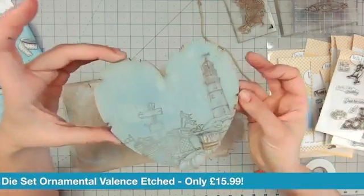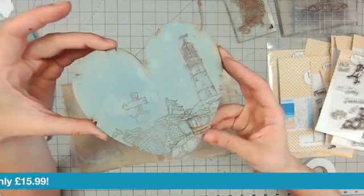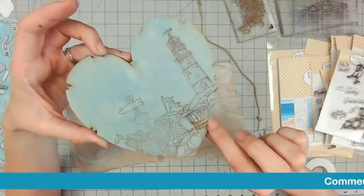So as you can see there, we've got our scene building up. We've got the life buoy in the back, or in the front. Sorry, I've put some string around it as well.